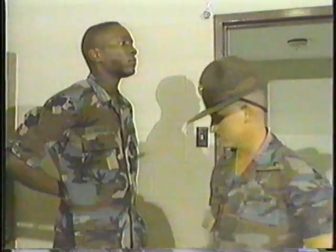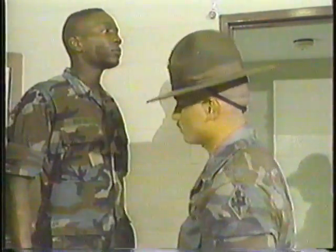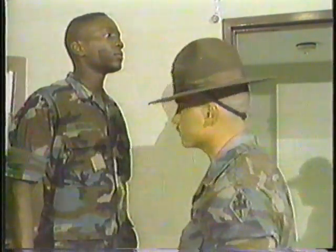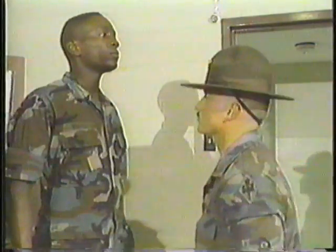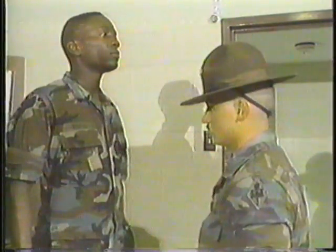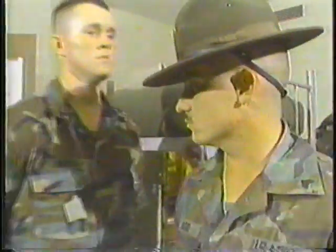Room attention! Hit it. Probably what? What's the maximum effective range of the M16? 460 meters, Sergeant. Inspections are thorough and relentless. Cleanliness and order are the keys to a successful inspection and preparedness for combat.